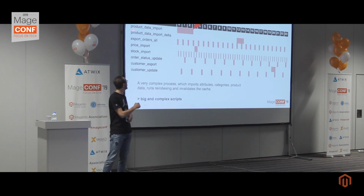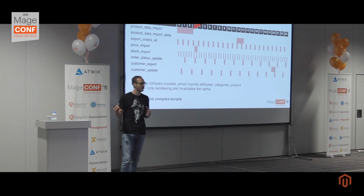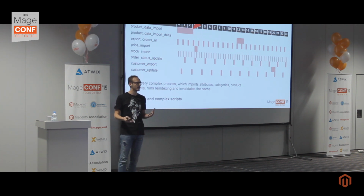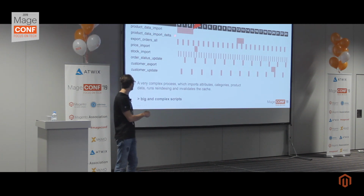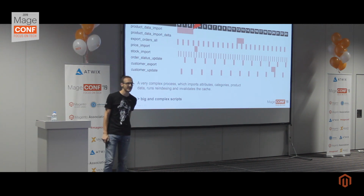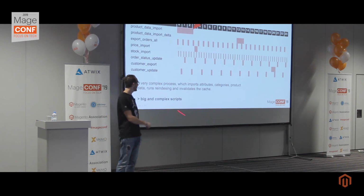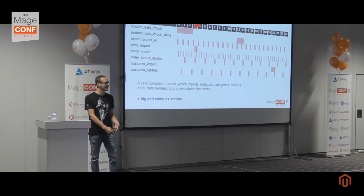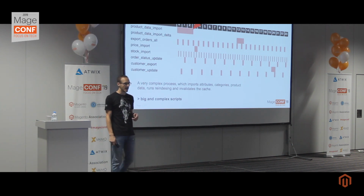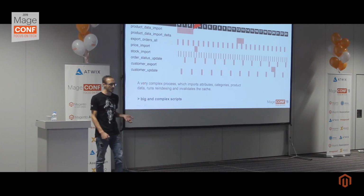For example, processes like product import. If you still need to process a big CSV file, you probably create a cron which does all these things, including reindexing and cache invalidation, probably cache warming and all this stuff. And this becomes a really big and complex script, which is hard to test, hard to change or extend. So it becomes pretty complex.